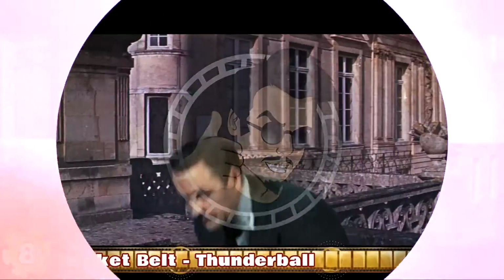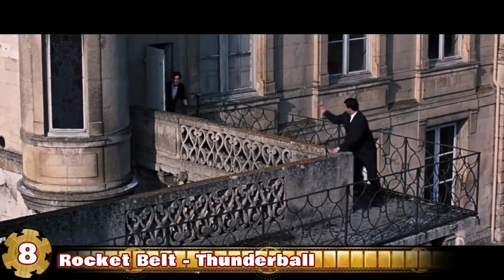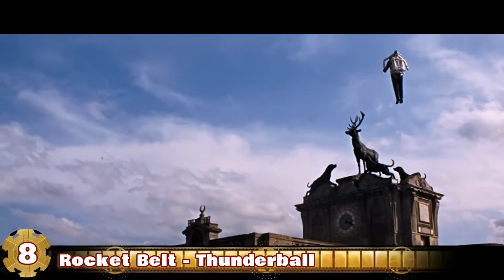The rocket belt from Thunderball is one of the first well-known spy gadgets to grace the silver screen. This thing is iconic and added just enough science fiction to the world of secret agents to make them seem superhuman.